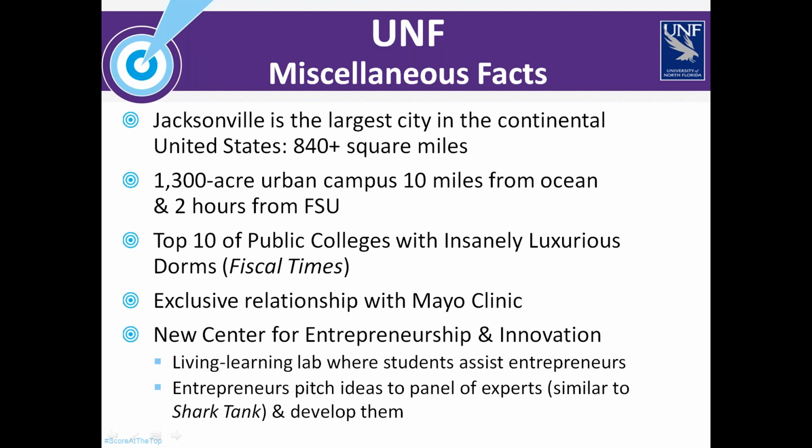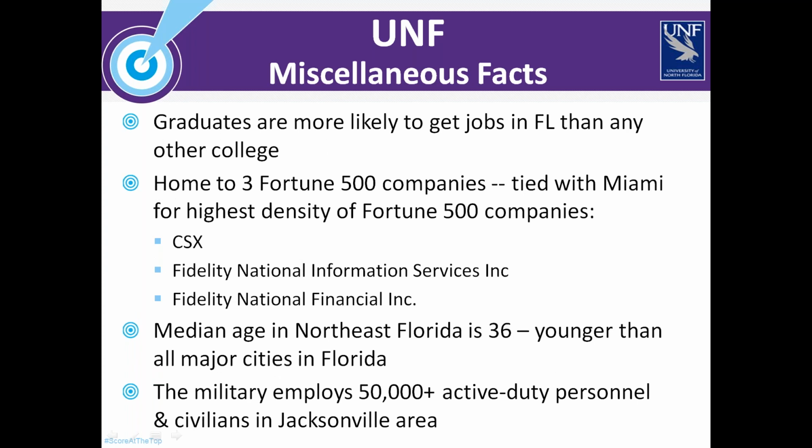And brand new, it's part of the Coggin, and I think you might have heard the name Coggin because they're car dealers in this part of Florida. But the Coggin School of Business, there's a brand new center for entrepreneurship and innovation that has opened. And it's basically, some of it is going to work like Shark Tank, where if you've got this great idea, you're going to be able to pitch it. But it's also where students can get involved in assisting local entrepreneurs. So from a business perspective, I think that's really pretty cool.